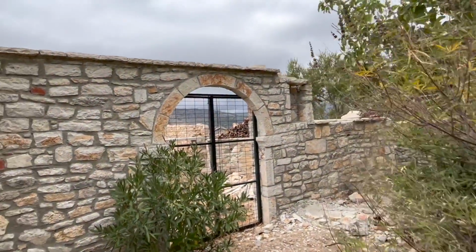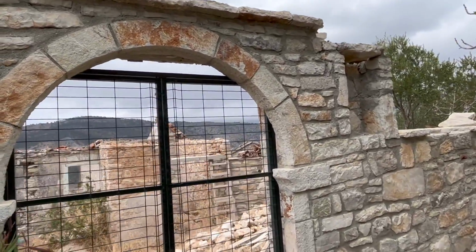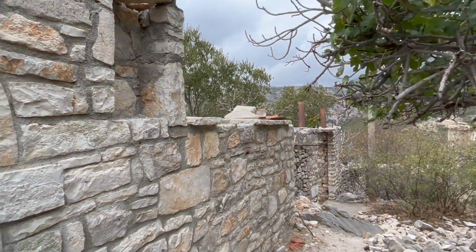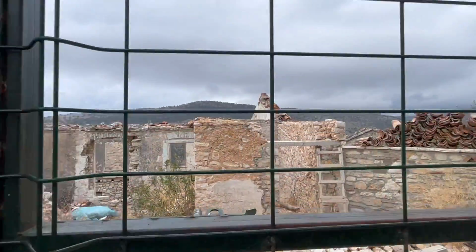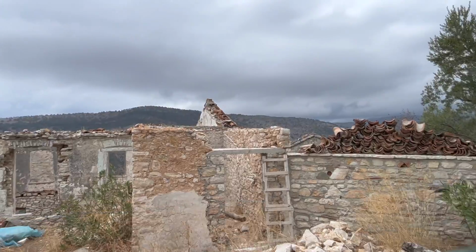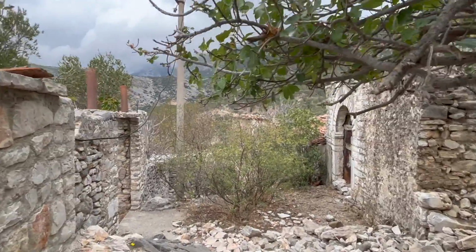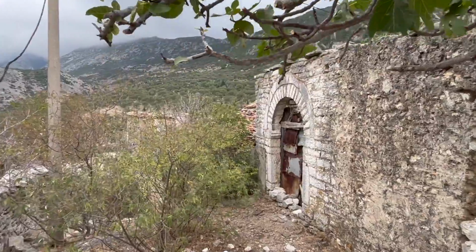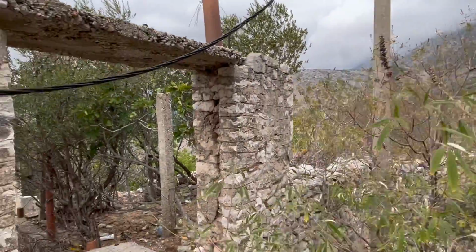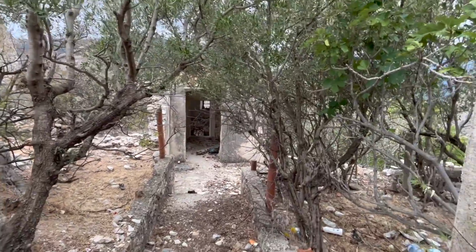Up here in this slightly hidden nook, I've come across some restoration. This gate is new, or the wall has been repaired, and it looks like they're slowly repairing some of the stuff. And there's the tiles piled up over there. Let's check down here.